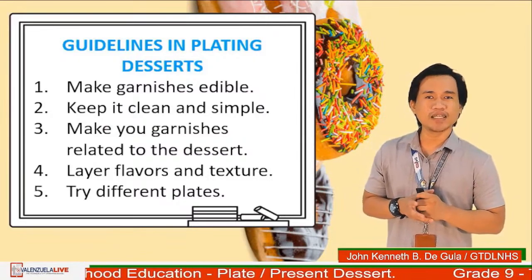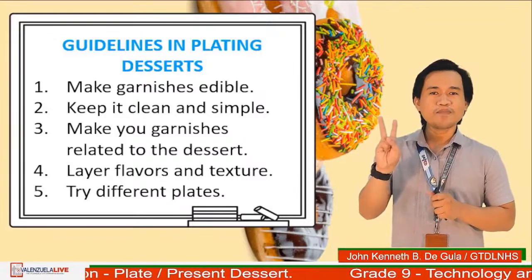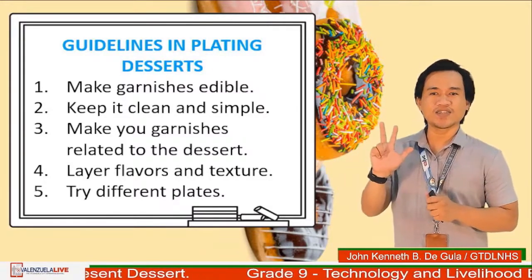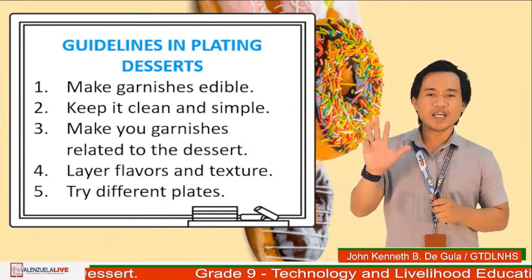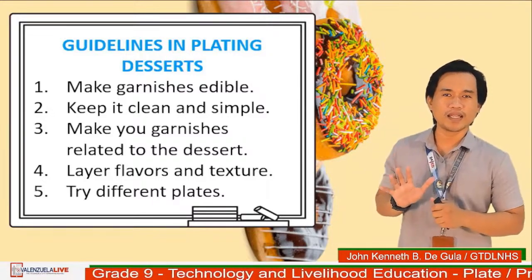The guidelines in plating desserts: number one, make garnishes edible. Two, keep things clean and simple. Three, make garnishes related to the dessert. Four, layer flavors and textures. Five, try different plates.